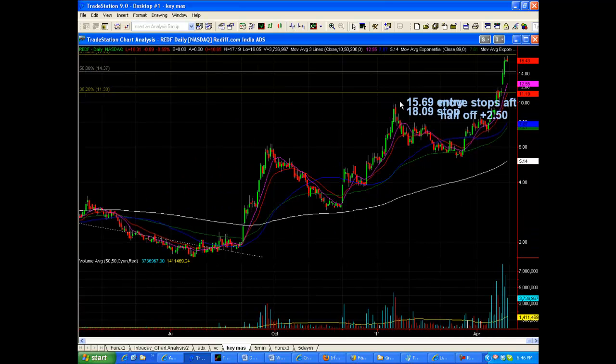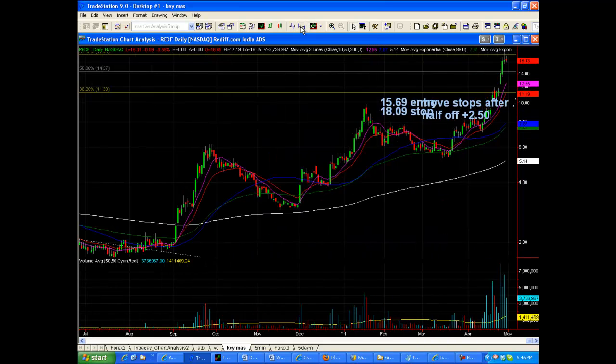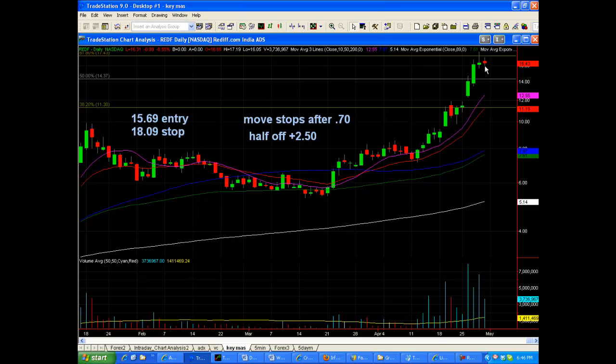Now, Rediff is in a little mini parabolic move here. It tagged the 62% retracement of this big swing down that brought the stock to under $1.40, had the reversal candle followed by an inside candle. So I'm looking for this to pull back at least to the fast-moving averages and possibly this gap down here. So it doesn't matter the size of the stop as far as price is concerned. All that matters is how you adjust it based on your units.